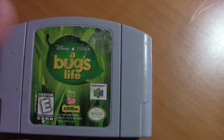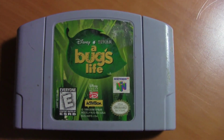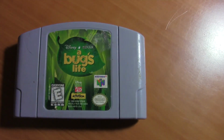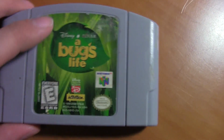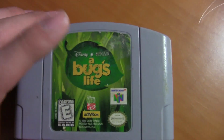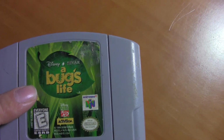Bug's Life. I was thinking about getting this game on PlayStation just because that's what I usually always get my games on for this generation, because that's what I had, but I saw this one, I think it was like 3-4 bucks, and I'm like, yeah, you know what, screw it. Let me get a game that I was going to get on something else and get it on this, because I want to see how it holds up.